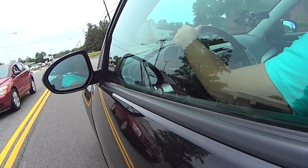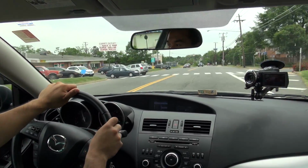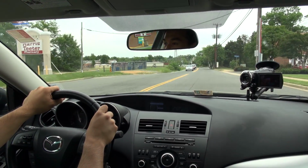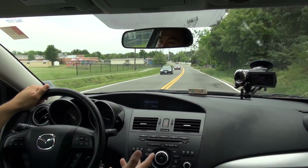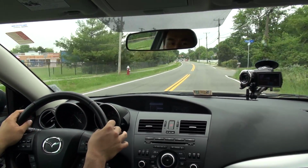I love the boost-happy feeling of this engine. It definitely produces a lot of grunt, especially in the mid-range. That's where this engine definitely loves to be. Now, in terms of visibility, this is just your typical Mazda 3. When you're settled down into 6th gear, the engine revs pretty low. It's actually surprisingly quiet, and I don't mind the ride quality.